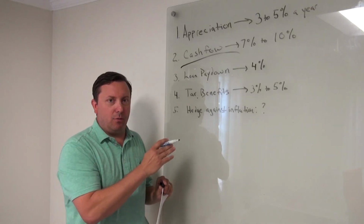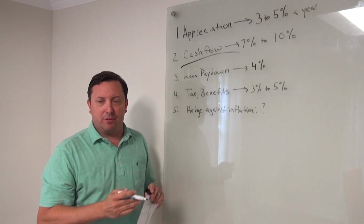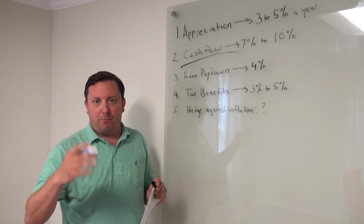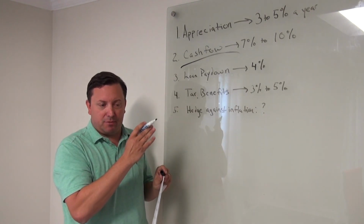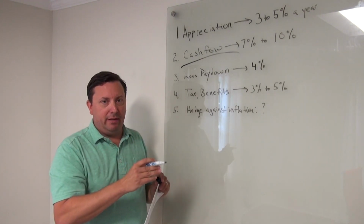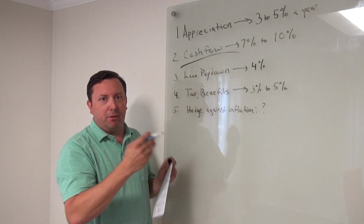Not to keep beating the dead horse, but hey, I've got stuff in a swap account. That's why I mentioned that at first. And it goes up and goes down, but whatever, there's no other benefits. It's just what I bought in at, when I sold it, and one day when I cash out, I hope it's higher. But real estate, every year you're getting blended returns.